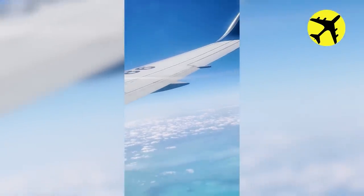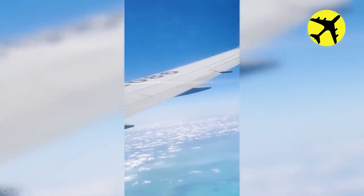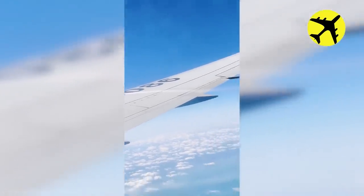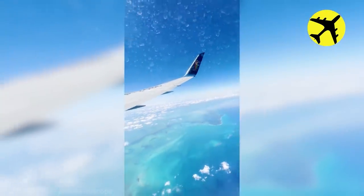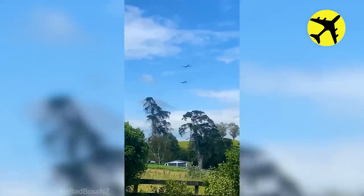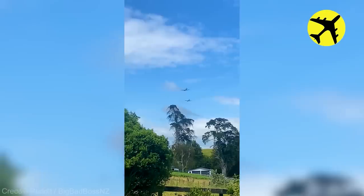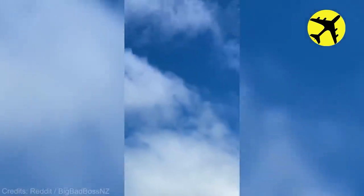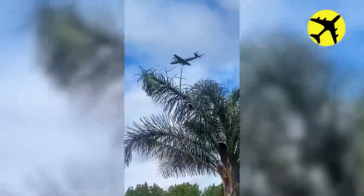This passenger captured a gas leak on the wing of a 767 in the middle of the flight. This is the last flight of the two P3K2 planes from the New Zealand Air Force before they got replaced by the Boeing P8As.